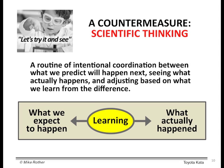so a countermeasure to that neural mechanism that we have is scientific thinking. And I like this definition of scientific thinking. You heard it last year, for those of you who are here. A routine of intentional coordination between what we predict will happen, seeing what actually happens, and adjusting based on the difference. It's actually just that simple. We make a prediction, then reality happens, and if there's a difference, we learn from that. And I think that diagram captures it very well. There's nothing mysterious about scientific thinking. It's just not our natural way of working.